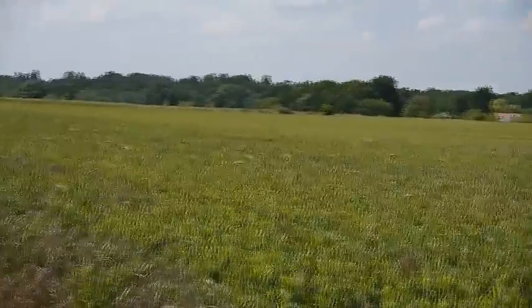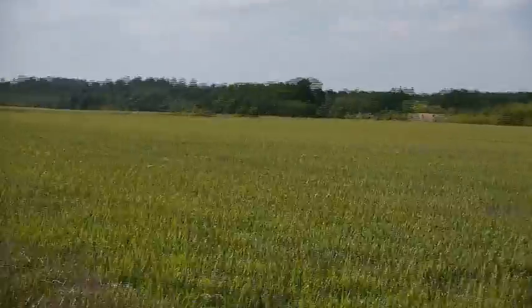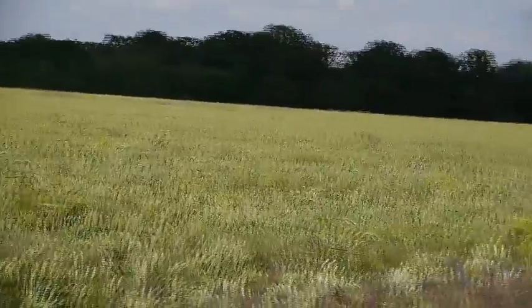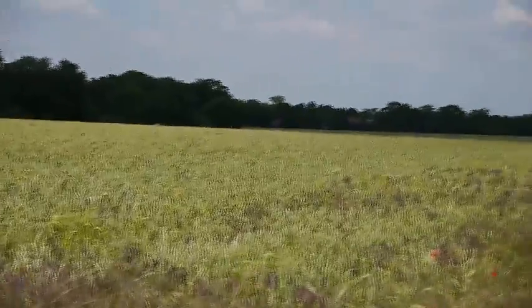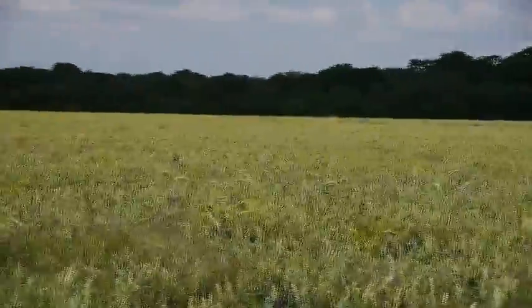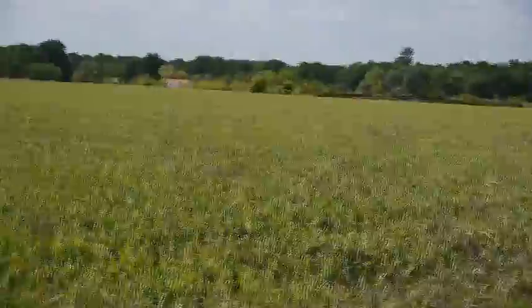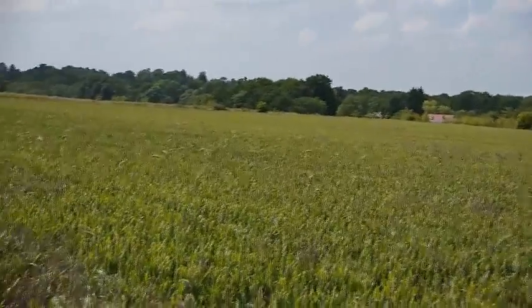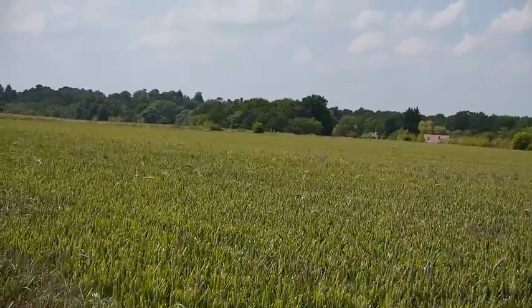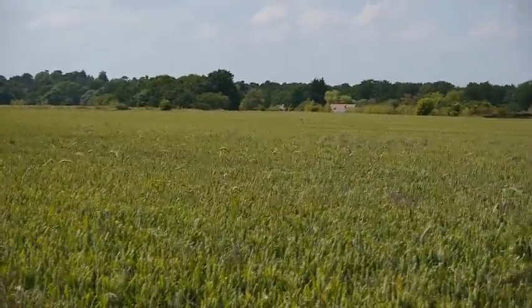This field here, the runway just there. Pretty big field. I guess 50 to 100 acres from one end to the other. It's going to be turned into a site of alternative natural green space, but it's not exactly out of bounds for the wildlife, is it? It's been earmarked as a site of nature conservation interest.